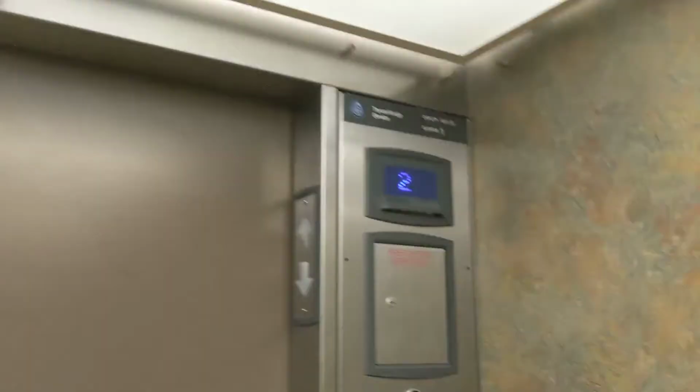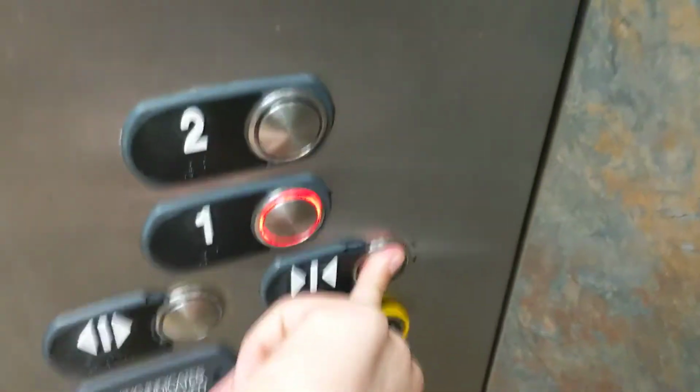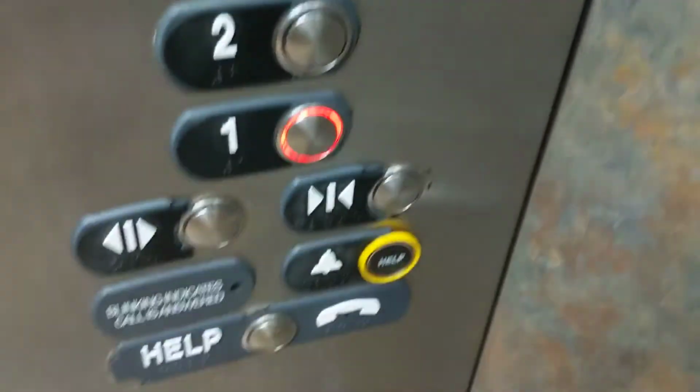Basic hospital size cab, just in case I'm not able to go back down. We got like vinyl tile or something like that. Sounds weird in here. Back down to 1. Not going to do the bell trick.